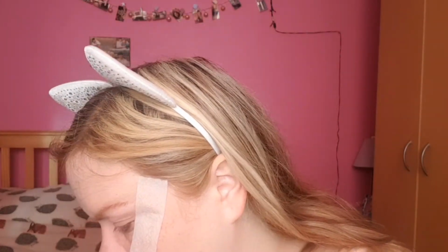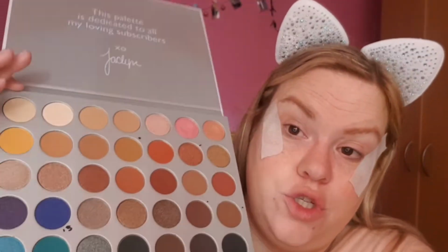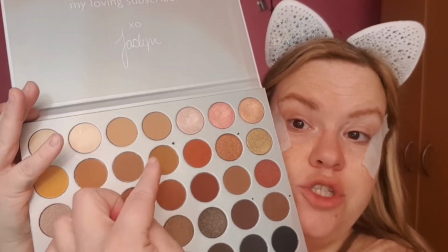Now, have we got clean brushes? I'm going to take a flat brush and I need another mirror because unfortunately Jacqueline Hill never put a mirror in. I am first going to go in with the lightest shade that I've been given, which is this shade up here. And I'm going to pop that all over my lid. Lightest shade. Oh, it's not even that light. Oh my goodness.